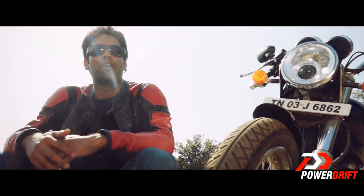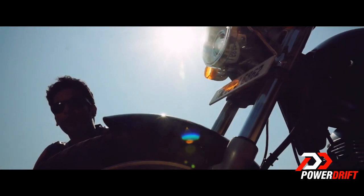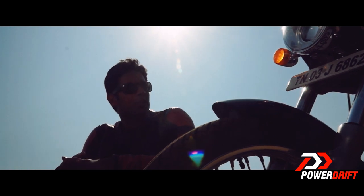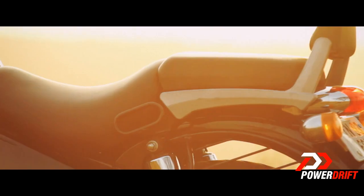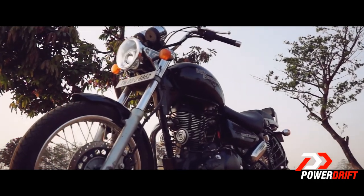At first glance, the styling on the Thunderbird 500 did not appeal to me that much. But with every kilometer I clocked thereafter, the bike really started growing on me. The bike is Royal Enfield's take on a modern day cruiser while still preserving the charm of the good old thumpers. And I think they have achieved that.